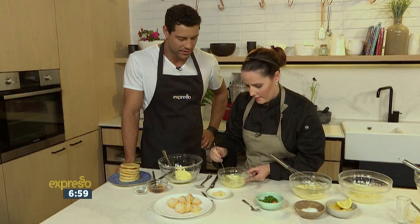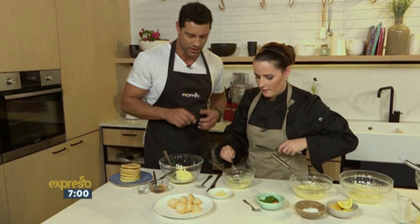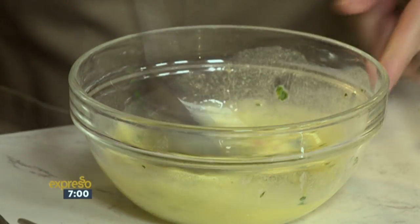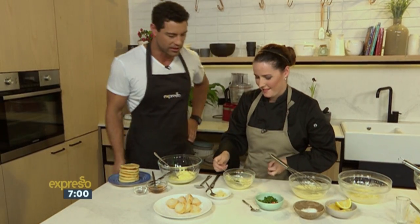Look at that. That looks beautiful. Obviously, you want to make sure that it stays chilled in the fridge, because it's melting a little bit, as you can see, but it's just because we are so hot right now at the moment.